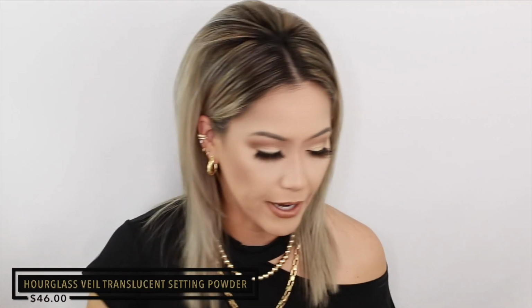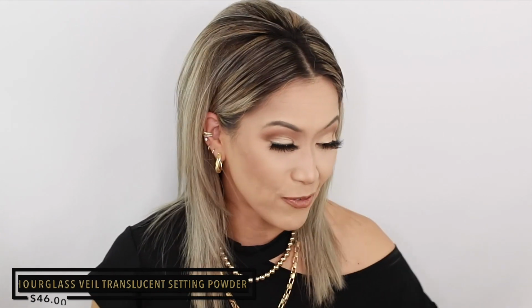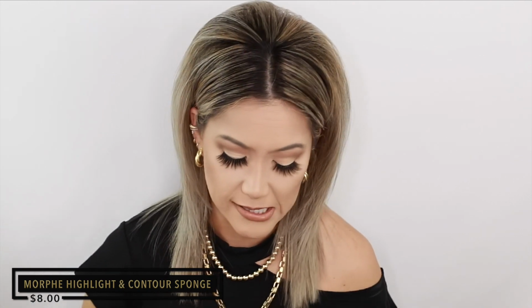Now, I'm just going to go a little bit further, because some people want to go a little bit further. What you could do is cut in your cheekbones. You can either do that with one of these two powders. I like to use my Hourglass setting powder and get a good amount of powder in there. Then take your sponge. You can use any sponge. That's when I really love my Morphe one, because it really cuts in good. Actually, I think I'll use that one. Make sure it's damp but not wet.